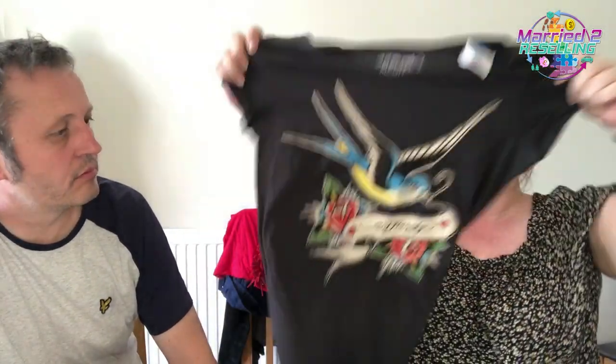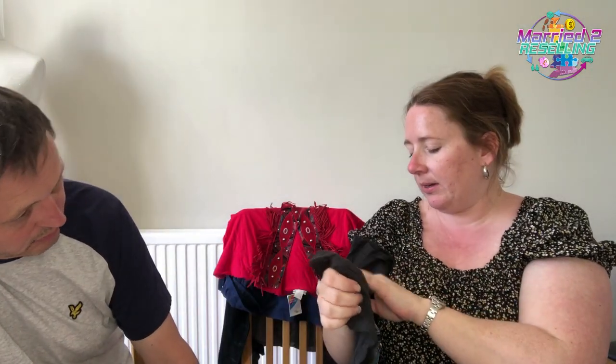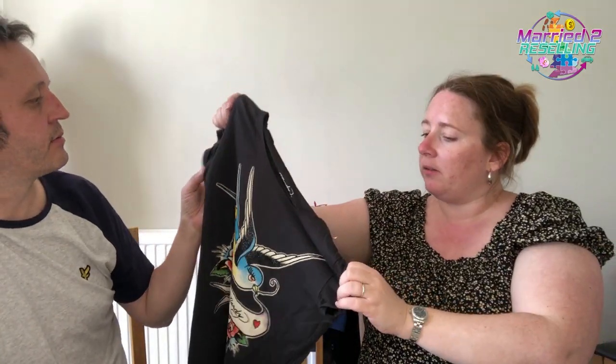Got an Ed Hardy t-shirt. This is Ed Hardy for Alcott, Los Angeles. Done really well with Ed Hardy before. We had loads of baseball caps, we've had bikini, we've had other bits and bobs. So that was good, that's £3.99, that's a small.